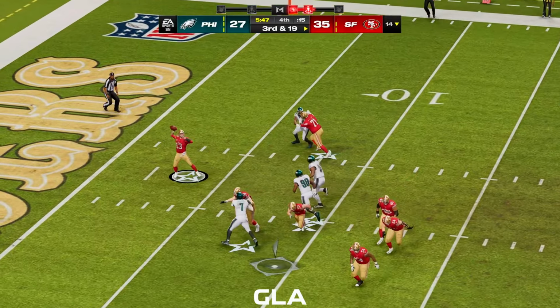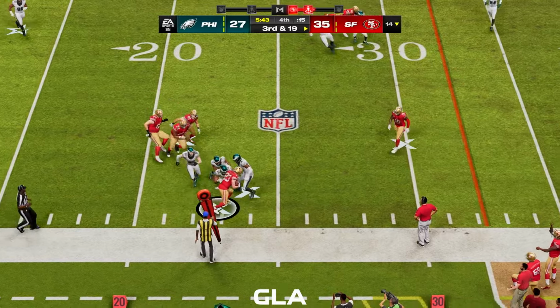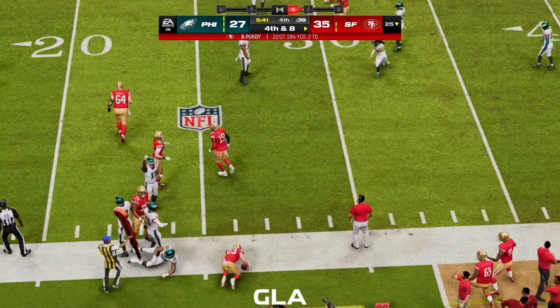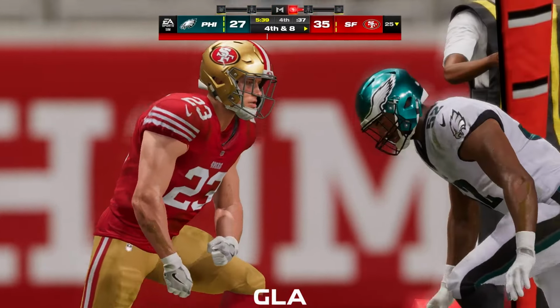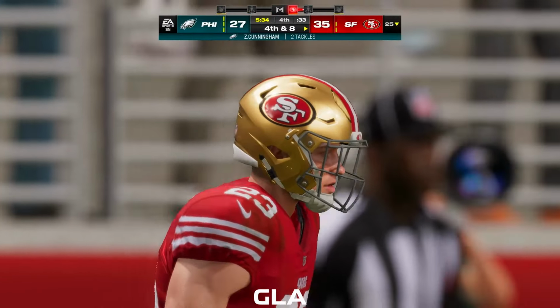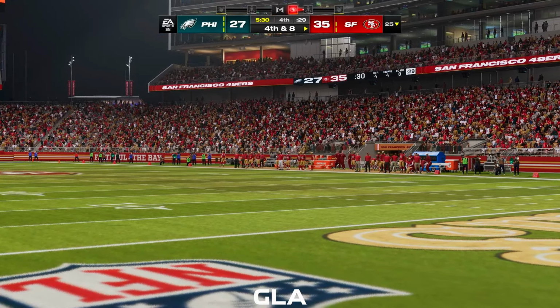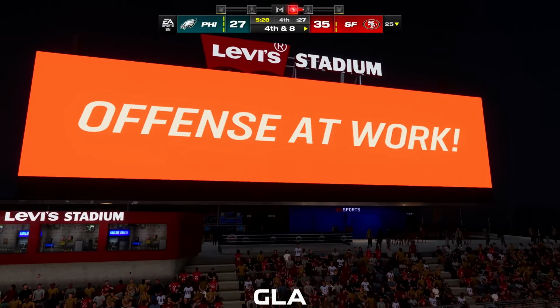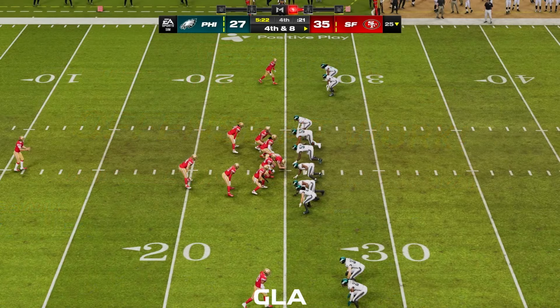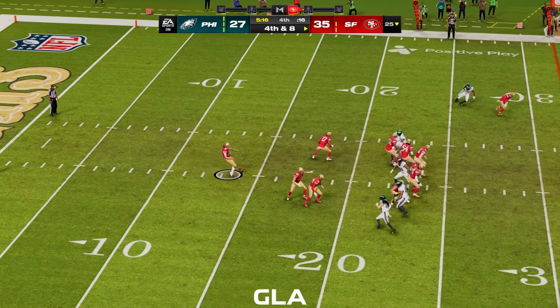Now on 3rd and long, they'll look to throw. They'll set up the screen to McCaffrey. And down he'll go at the 25. It's a gain of 11, but they're still well short. It's 4th down. And when you have success throwing the football, the old cliche becomes true. The playbook opens up wide, and these screen passes become even more difficult to stop. Here comes the 49ers punter now, as he'll punt it away for the 2nd time.